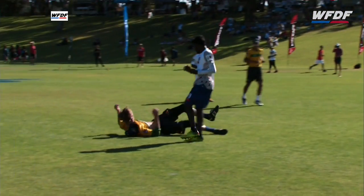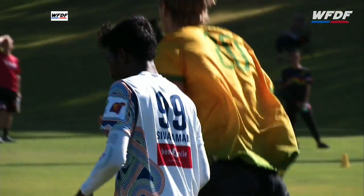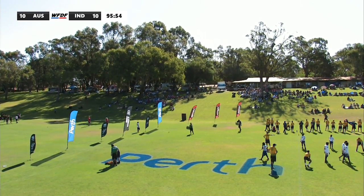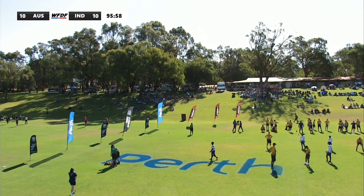Replay of that one. Replay of that big block here. Absolutely great out there. That's one to keep in your photo album. Right, home, tell your parents about that one. Kids and grandkids too, I would say.